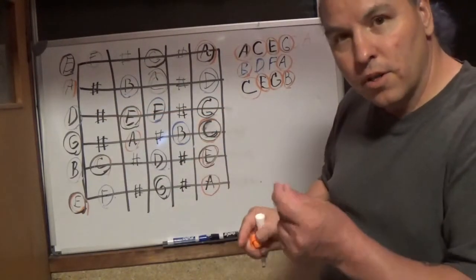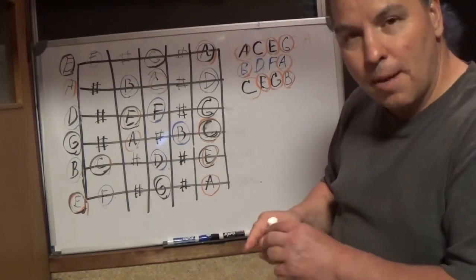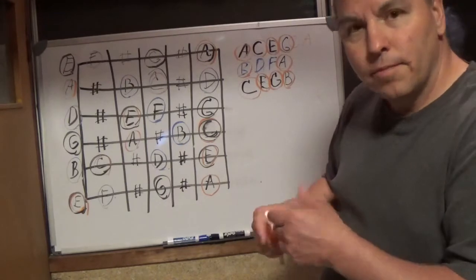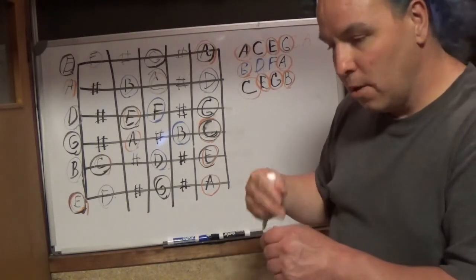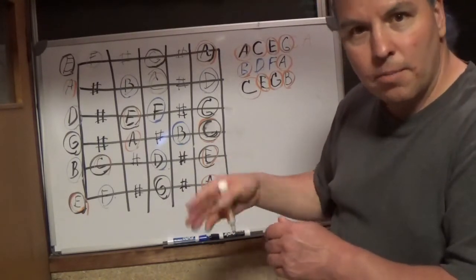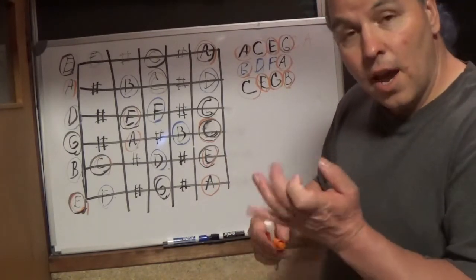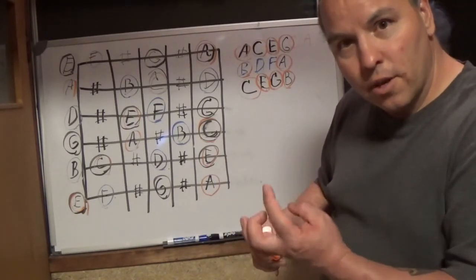And you want to get to where you can snap it off. You don't want to be like that. You want to be like, it's F sharp, G sharp, and so on. Just flip through them, to where you know what you're looking at. And the quicker you get at doing that, the quicker it's going to be for you to play.